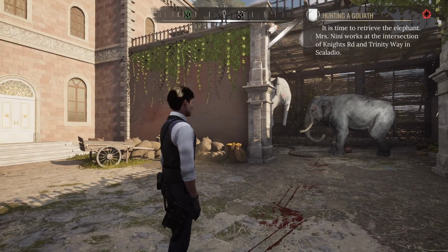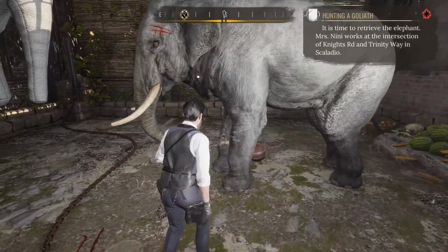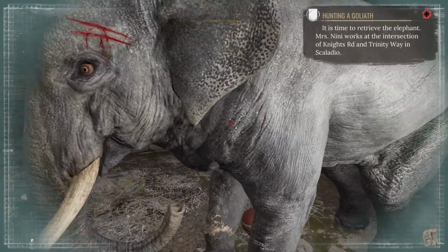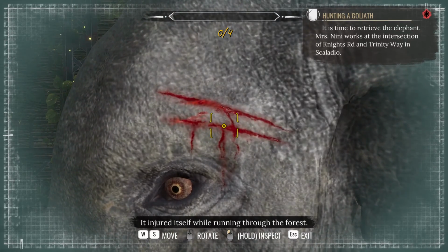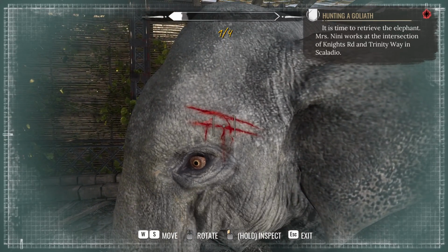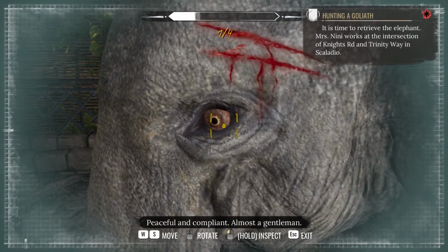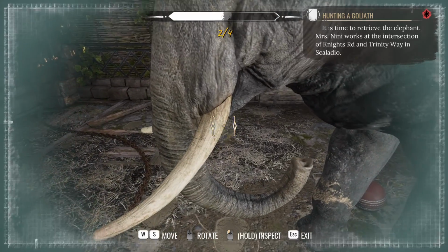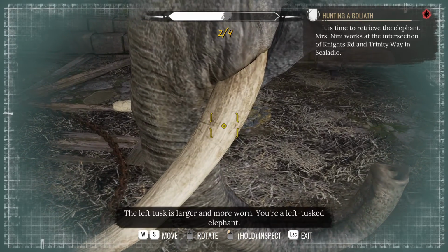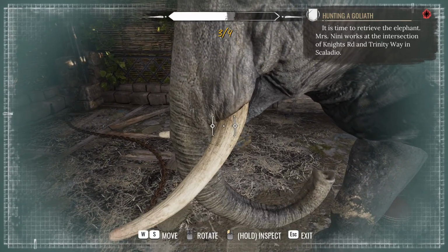Goliath found. It injured itself while running through the forest. Peaceful and compliant, almost a gentleman. The left tusk is larger and more worn. You're a left-tusked elephant.